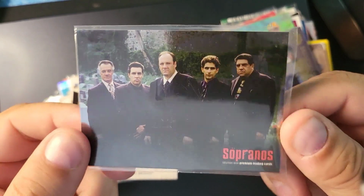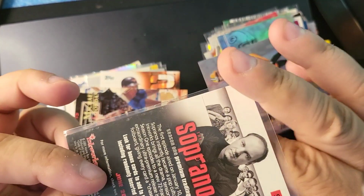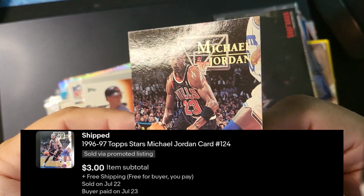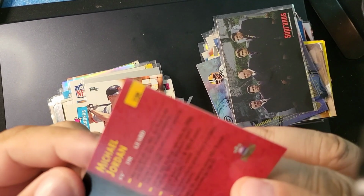Here's a Sopranos. It's got all the main mobsters in it there. I don't know, I never watched the show, but I know it's popular, so good on it. Here's a NBA Stars Michael Jordan. I think this is from 98, 99, I want to say.